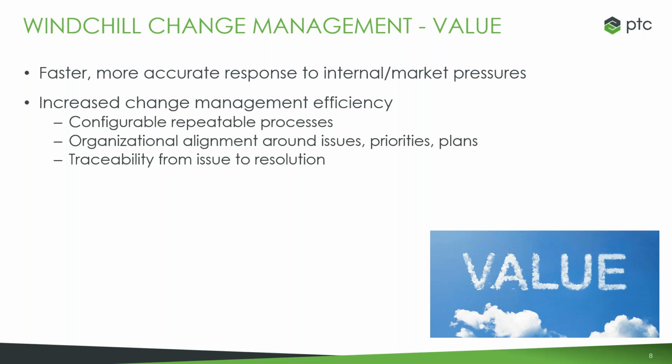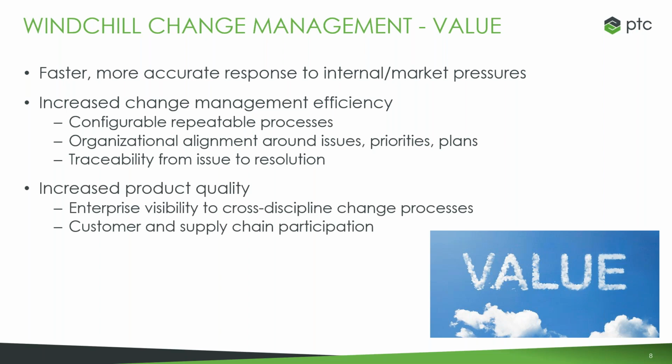You'll be able to configure a repeatable process. You're going to be organized, you'll align your organization around these issues, priorities, and plans. There's no longer a case of people being in the dark when they shouldn't be. And it's going to be a traceability from the issue to its resolution. So you'll have complete visibility for the entirety of your enterprise if necessary, from the beginning ideation steps to the final release states. And there's going to be an increase of product quality, and there's going to be enterprise availability to the cross-discipline change process.